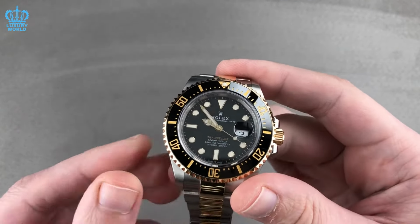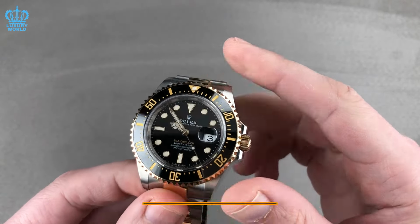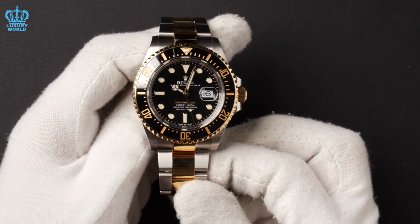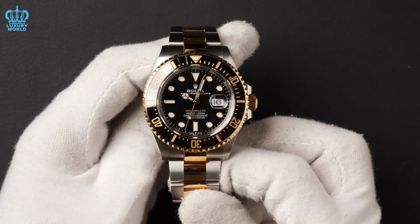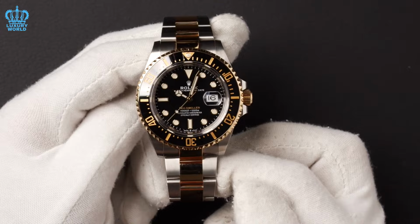On the secondary market, they trade for £12,000 to £14,000, sometimes even lower if sourced from unworn, older stock. This disparity highlights why purchasing this model from an authorized dealer is a costly mistake, especially considering the availability of pristine pre-owned examples at significantly lower prices.